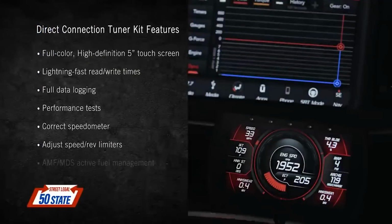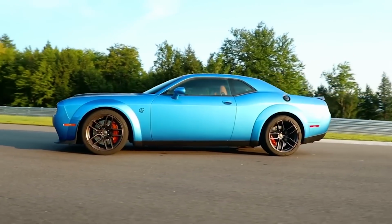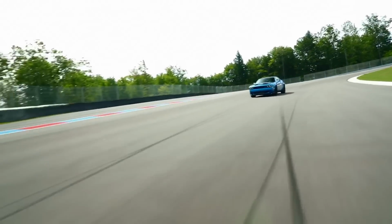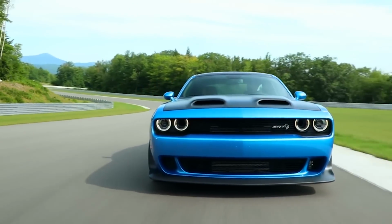This seems similar to the ones people have been using, for example, from Diablo Sport, but I'm not sure if the Dodge one offers all the features of those products. It looks like Dodge wants a piece of the pie and decided just to make their own tuner here, but this is something customers have wanted for a long time, and it's too bad the tuners can't be used for the other models. Right now it's just the Hellcats.